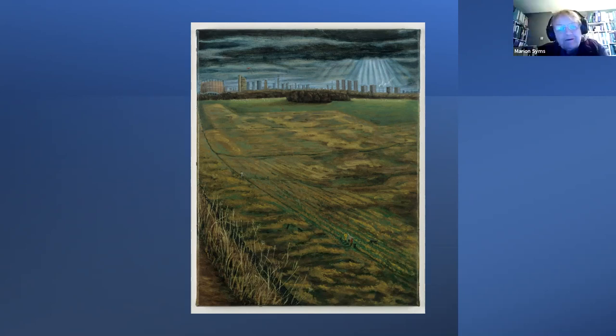I'd be fascinated to know, if we're walking along that road, which direction are we walking? Are we walking towards the distant buildings? Oh, that one's going that way. The one on his own is going that way. Yeah, I think we're walking towards. So they just stop for a chat.